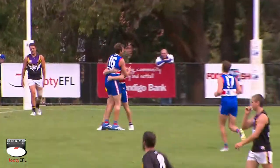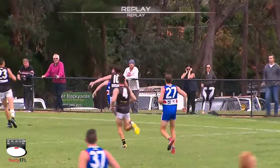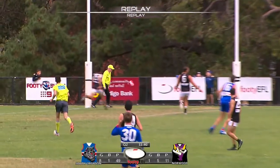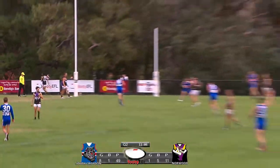And doesn't he love it? The zippy one has kicked a great goal. Michael King, that is what he does best. He can kick them from anywhere, and he loves those ones along the ground. Now South Croydon 8-1-49 to Norwood 1-5-11 on the Bendigo Bank scoreboard. Let's go to Barry Cotts for a score update.